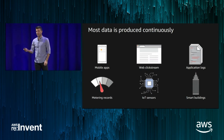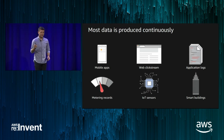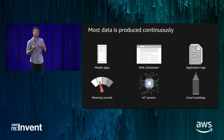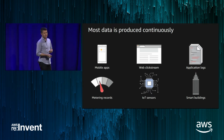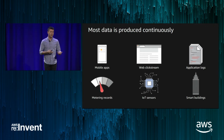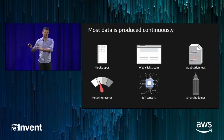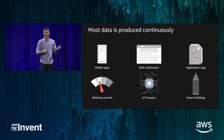So when we get to talk about streaming, we think about data that's produced continuously. What's interesting here is that even in a batch world, the data that's being batched is, in most cases, still being produced continuously. Whether the data is coming off of a mobile app or clickstream data from a website, application logs, metering, IoT sensors, all of these things are being created continuously so that we can learn more about what's going on in our business right now. So that's how we start talking about going from batch, where we're taking data and doing things with it on an hourly or daily basis, but that data was created continuously. So now we look at the data and we think, well, this is being created continuously. How can I take advantage of that?